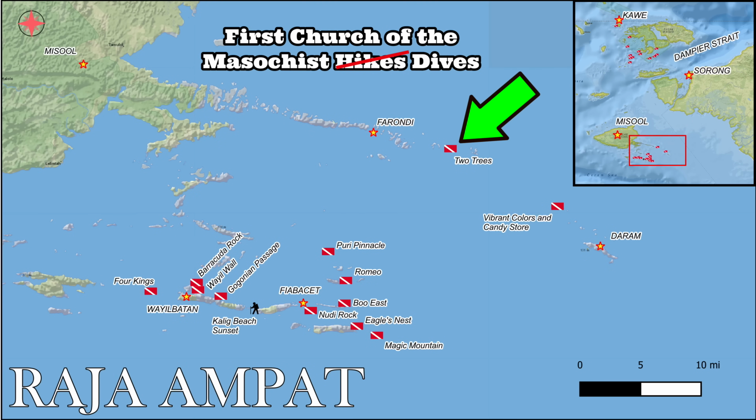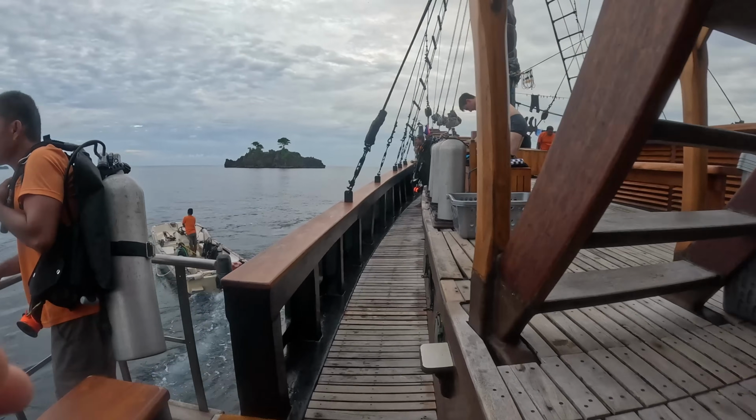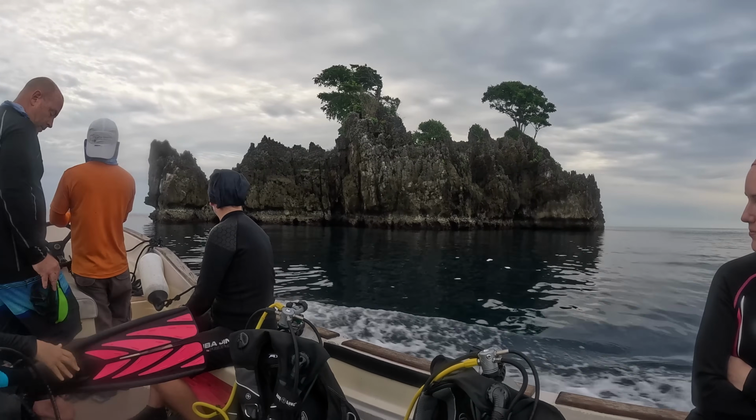We were now down south in the general vicinity of Mosul, and the first dive site of the day was going to be something called Two Trees. The basic plan was to follow the wall all around this little island, checking all the alcoves for any critters.